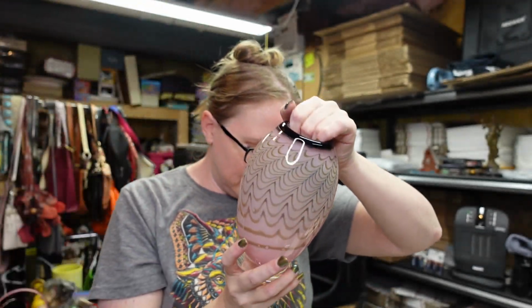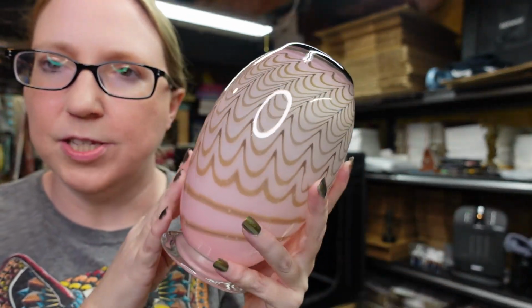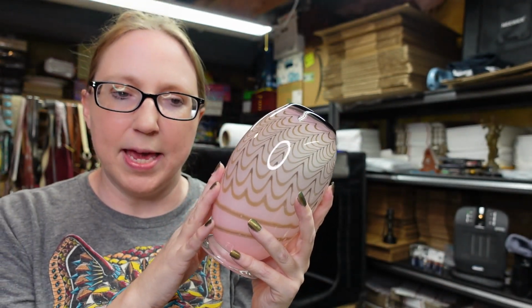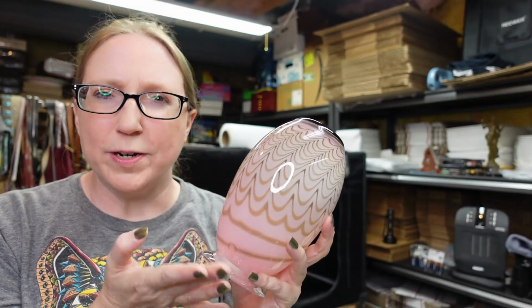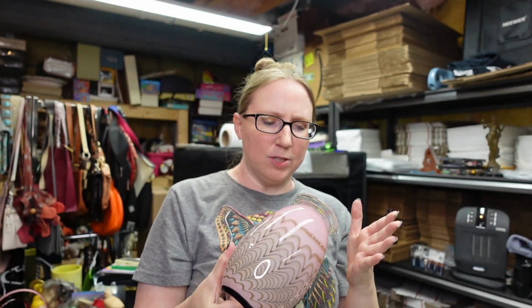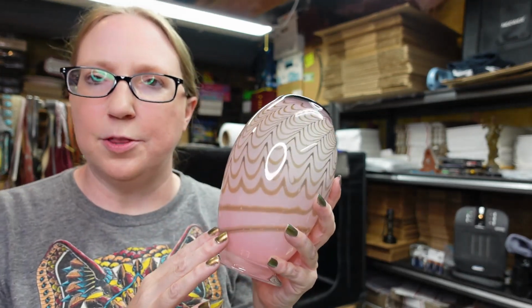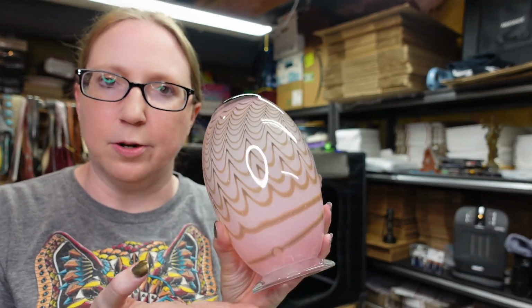This here we have listed on auction with a starting price of $89.99, and I want to say he paid $40 for it, so we'll see. When I was looking up Jim Bush, some of his stuff was listed high. I didn't see any that looked like this, and I just thought the pink was really pretty, so taking a chance on it.